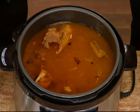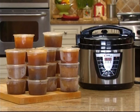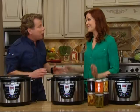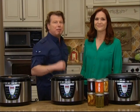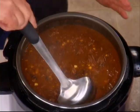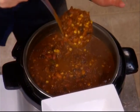This is what stock's supposed to be like. And when you make it yourself in minutes at the touch of a button, now we have 10 quarts, 20 pints of stock that we can freeze. Stock is so popular right now and it can cost so much money. Make it yourself at the touch of a button. It's also great for soups like French onion soup. One more favorite here, rich, thick chili made in minutes.